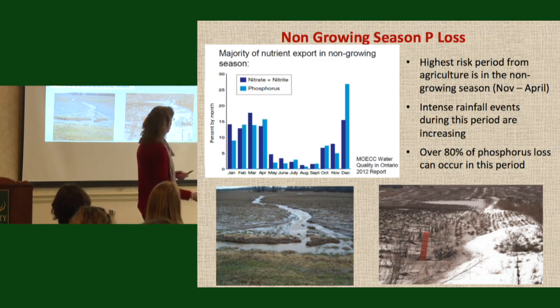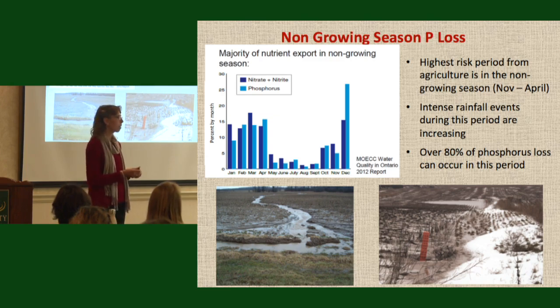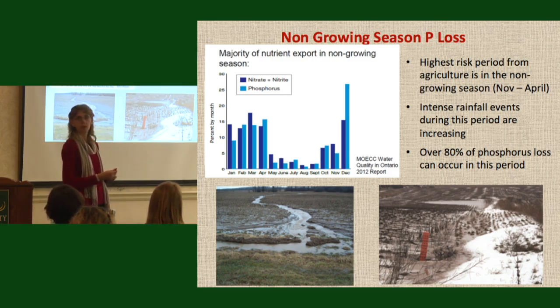And the other thing we know is we've always had intense rains that happen, but they seem to be coming more often. And this year is a perfect example of how many rain events we've had. Can you imagine if every single one of those rain events had been a snowstorm? How much snow we've had?